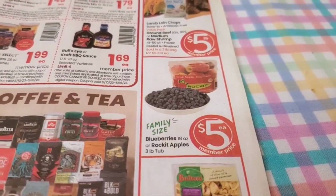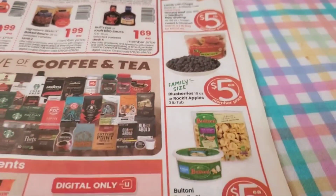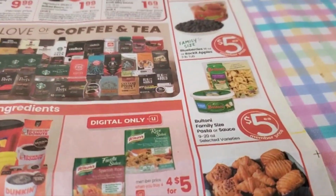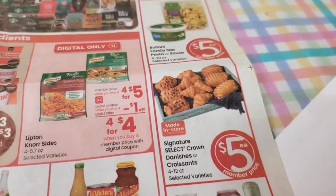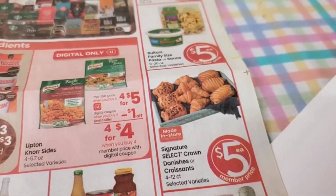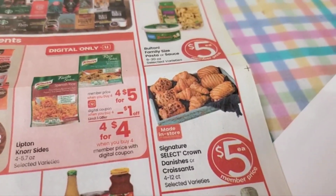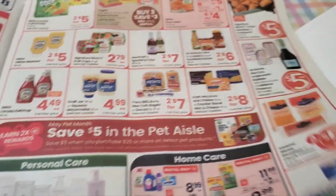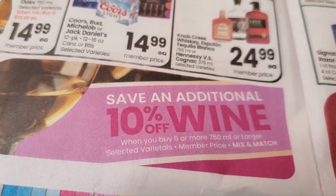I've got blueberry bushes growing here, and I can pick them. That'll be fine. Not right now. They're not berries yet. They're just getting their new branches and stuff. Danishes and croissants, $5 each. I'm hoping that's for a, yeah, 4 to 12 count, not each. That sounds good. Okay, I'm starting to bore people, I'm sure, but save an additional 10% on wine if you buy 6 bottles.